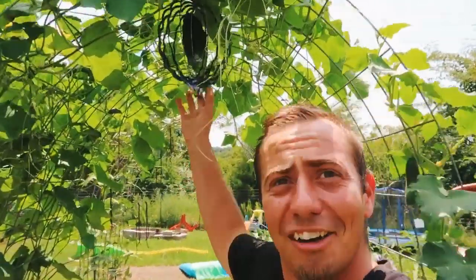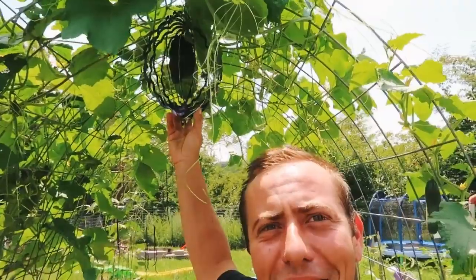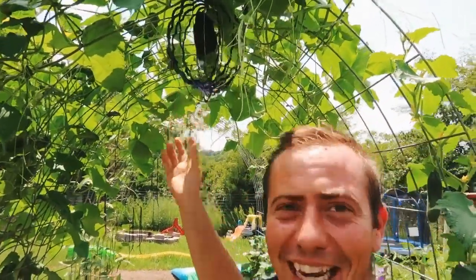Looks like somebody can get married right here. Just right underneath our spinning peacock that no longer can spin because the loofahs have entwined within it. But isn't it so pretty right there? Nice little shady. Actually full shade when you get under here. All right, what we got, babe?